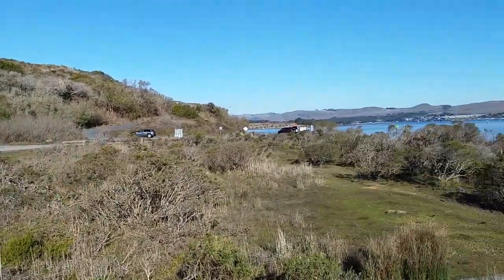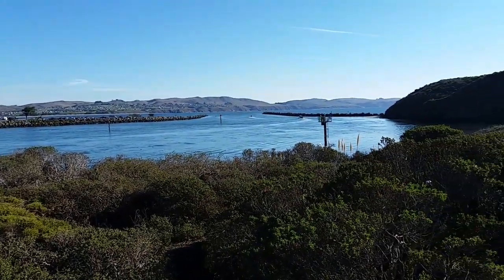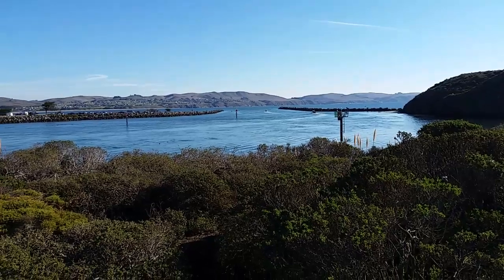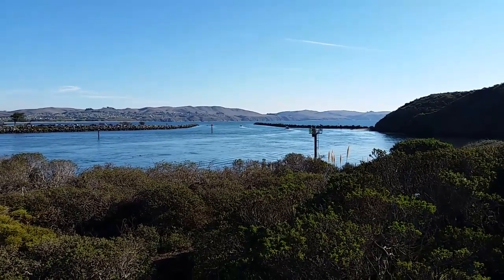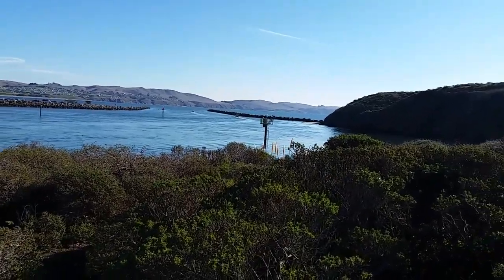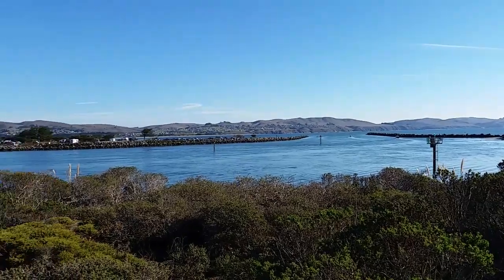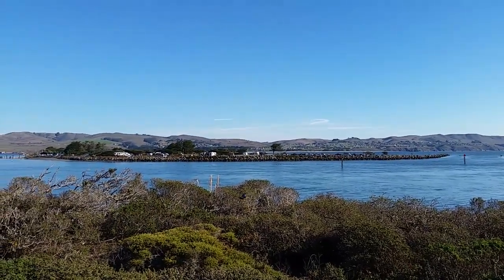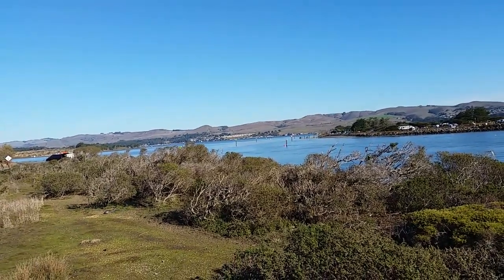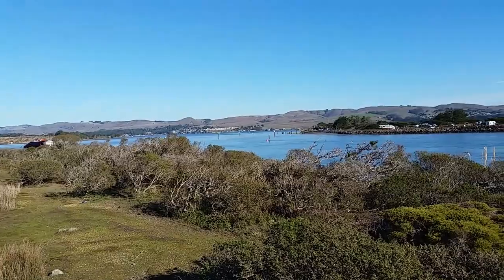Okay, just down from that hill, Bodega Head, is Campbell Cove, another spot that I really like. You can watch the Coast Guard boats go through the jetties here. There's two jetties, as you can see, and that goes from the harbor into the bay. What a gorgeous day it is here today. I think it's in the low 50s, maybe? It's chilly, but it's beautiful.